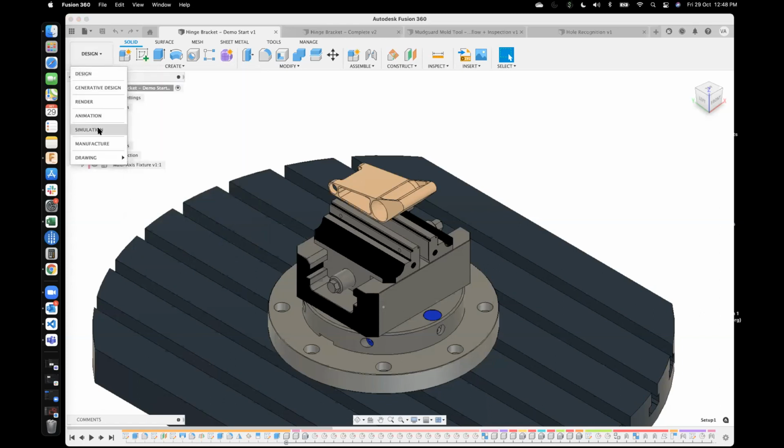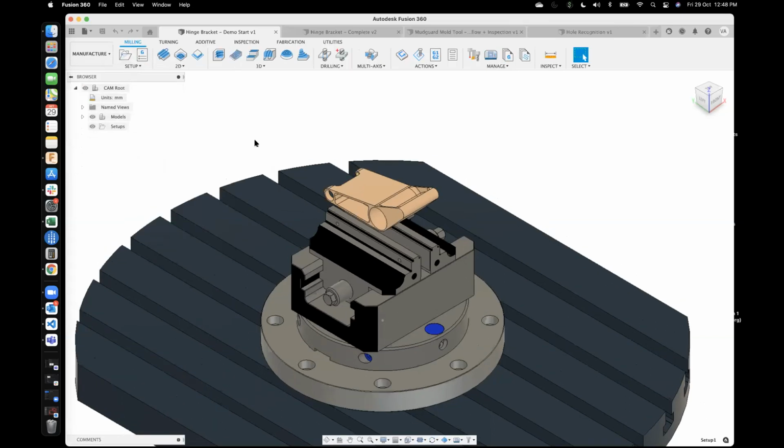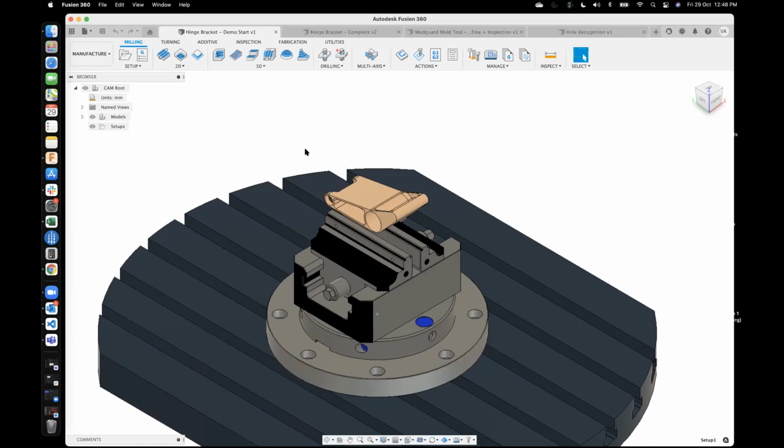But right now, what we'll do is see the manufacturing workspace where we have all the strategies for programming your machines. So we have milling, turning, additive, and inspection and fabrication. With a combination of milling and turning, I can do turn mill machines as well. So that is very simple. The first thing I would like to show you is how simple it is to start programming in Fusion 360.